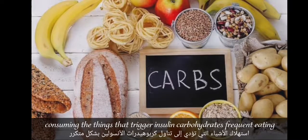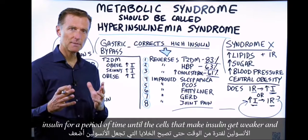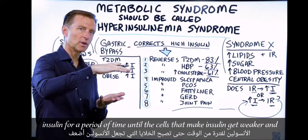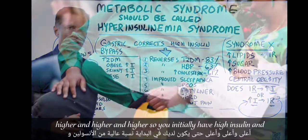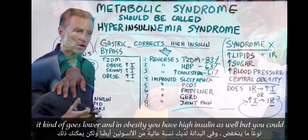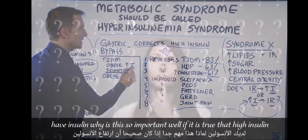Carbohydrates, frequent eating. Now, in type 2 diabetes, you have insulin resistance, and you also have high insulin for a period of time until the cells that make insulin get weaker and weaker and weaker, and that goes lower, lower, lower, and your blood sugars go higher and higher and higher. So you initially have high insulin, and then it kind of goes lower. And in obesity, you have high insulin as well. But you can also have diabetes type 2 and not be overweight. You can be skinny and still have high insulin.